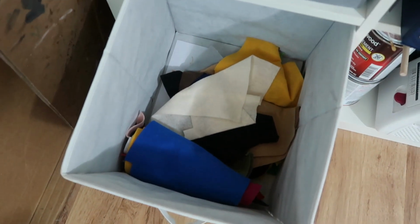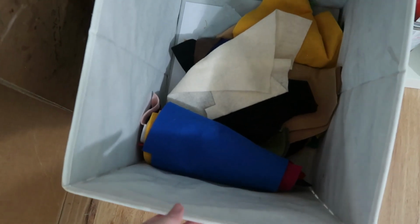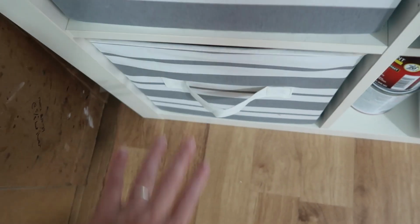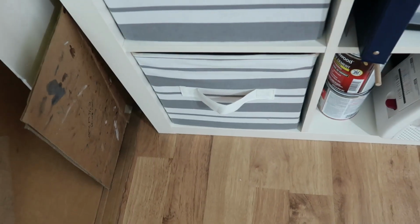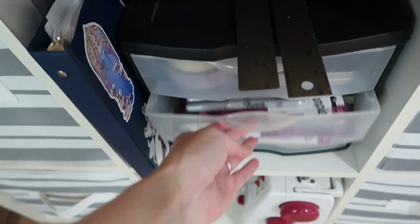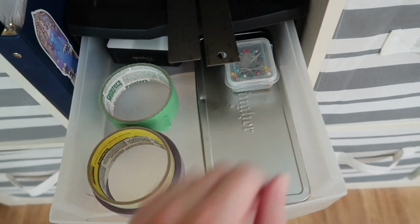This is a small collection of felt. I don't really use felt, but my workshop cat, Tabby, sleeps in this cubby, so nothing else can go in there. These are my rulers and my reference binder. Here's tape and my sewing scissors and my pins.